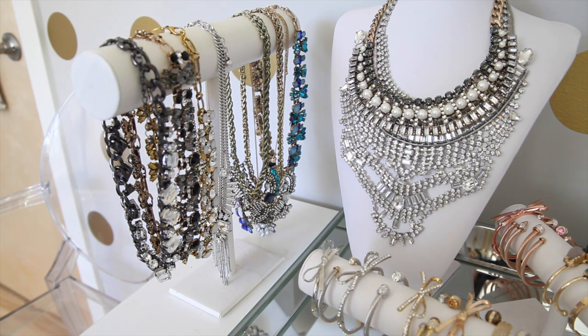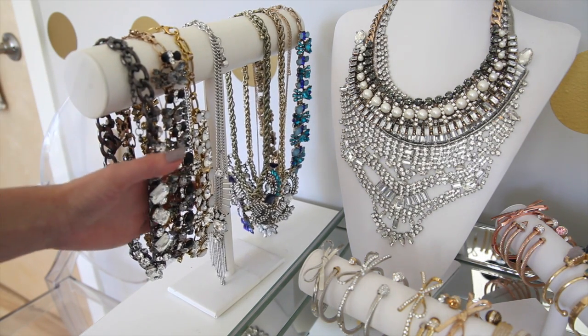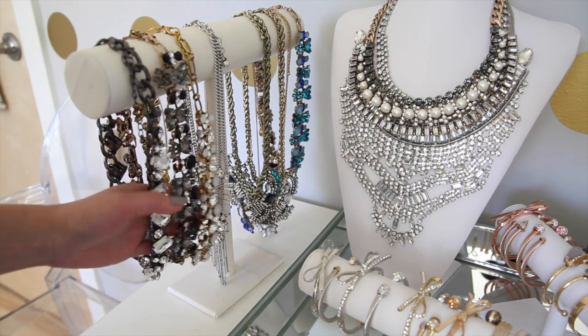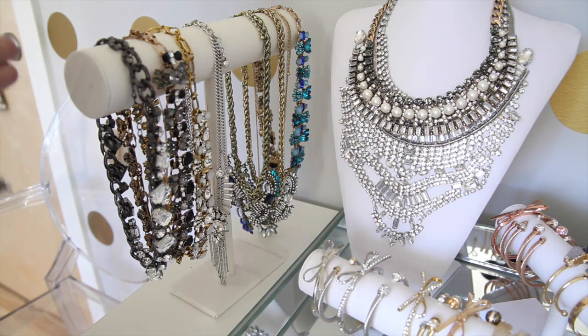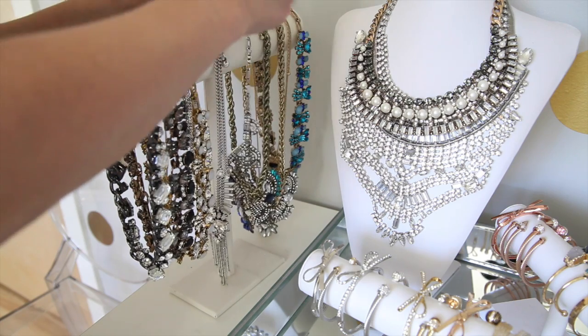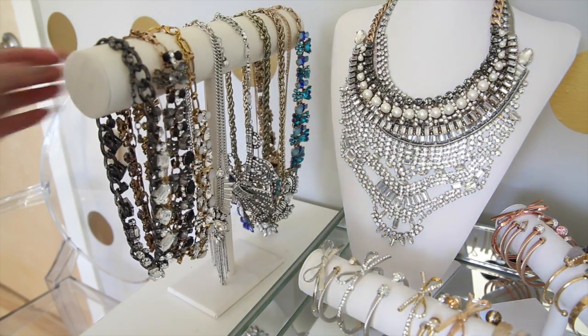And so these T-stands are really easy for me to look at my necklaces. I really like having these because it's just easy to take on and off, and you can slip it right off, or you can take a piece like this and kind of hook it behind here, and it's just super easy to keep everything organized like that.